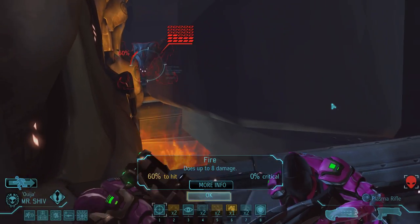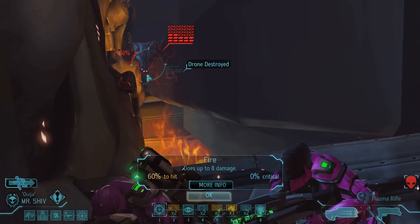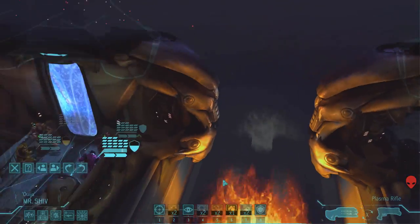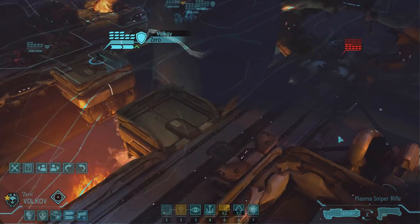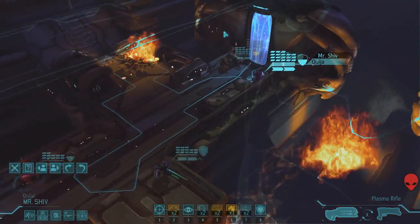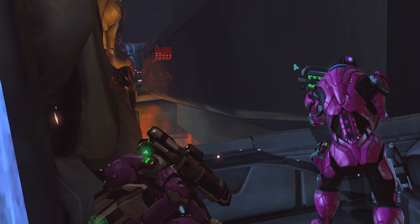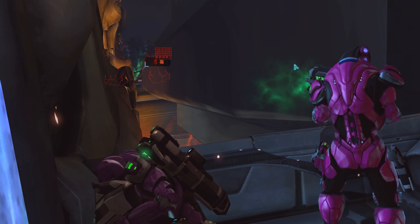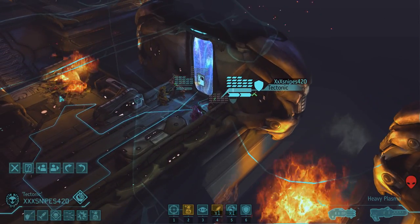Let's see. We can shoot him for 60%. That's like a crack. Look at this thing. The worst line of sight ever. Alright, so here's what we're gonna do. We're gonna assume he's just dead at this point because I have an extra rocket. Let's see if we can save that rocket with some shots from my fellow squad members.